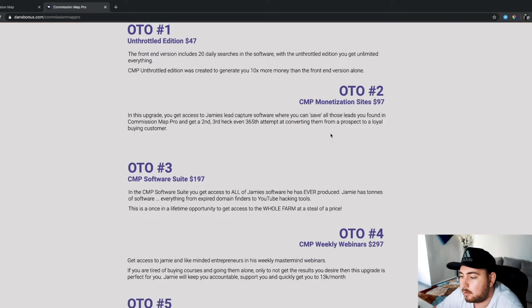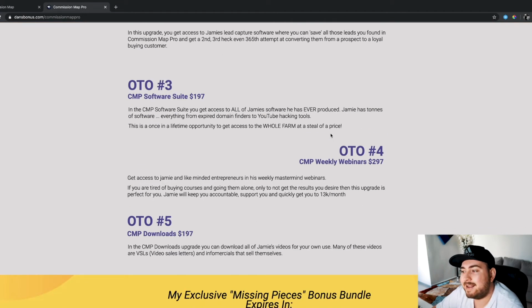That's $97. Upgrade number 3 is the software suite. Now, this is an insane offer. $197 one time, and this is going to give you access to all of Jamie's softwares that he has created. Okay, you're getting the whole farm. Now, he's got things from searching for expired domain names, there's YouTube tools, there's video related tools, there's affiliate tools, there's so much tools and software in that suite. $197 one time, you get the lot. All right, so that's a pretty cool offer.